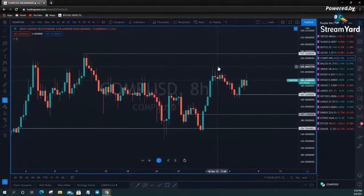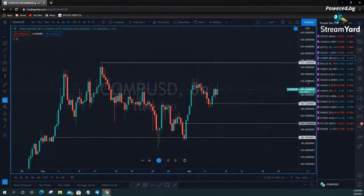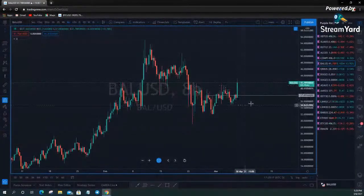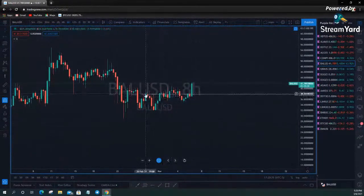Ultimately, throughout the rest of the week, or for the new week tomorrow, be looking for 573 to be tested at some point. Balancer got a nice strong push, just like ETH, so that's looking good. It looks almost exactly like ETH.